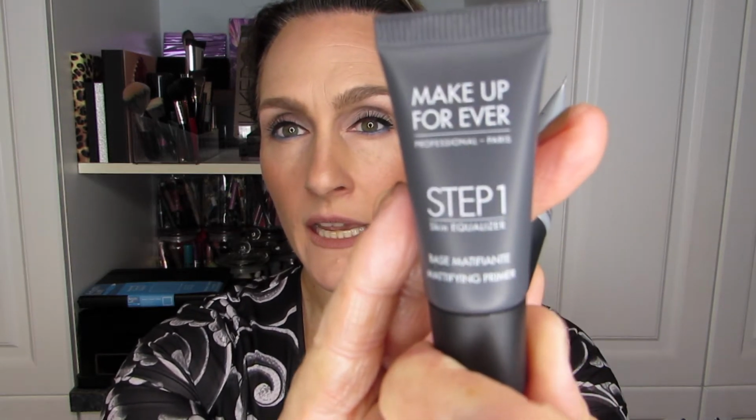Moving back to Makeup Forever. Okay, so I have the step one, which is primers of some sort, and I have two. I have a mattifying primer and I have a smoothing primer. So I will be using both of these as my primers for the next little bit.